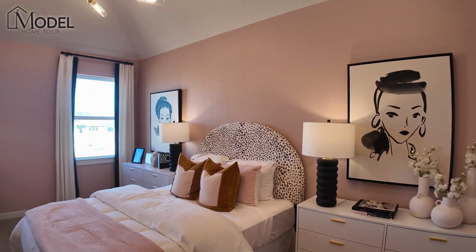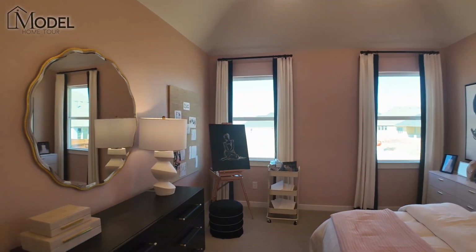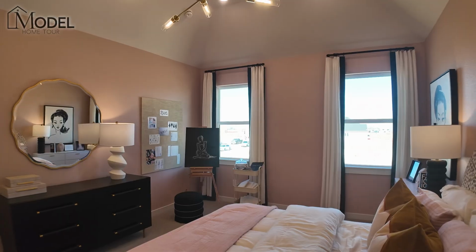Huge secondary bedrooms. So often, and I don't want to put any of the other builders down, but I can tell you, guys, when I'm in homes of this caliber, this price range, some of those secondary bedrooms are tiny. You know, they're 10 by 10, 10 by 11. This room's huge. So you could put a king size bed in here and still have a ton of room to walk around. So, all right, we'll walk out of there, powder bath here, our movie room here.